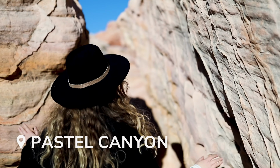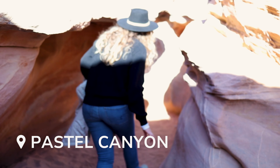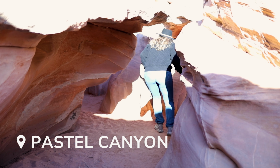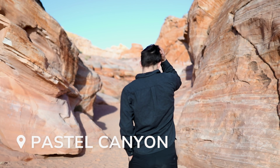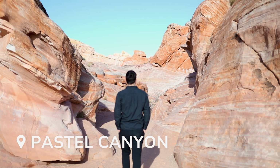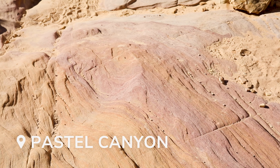Otherwise, we liked the whole loop trail. You get to see a pastel colored slot canyon. That was really fun. It's not quite as tall as the White Domes Loop canyon, but it's still really fun because it is pastel colored. These colors were bright yellow, bright pink, a little bit of green, a little bit of purple and red. It was really cool to see these watercolor colored rocks in the middle of the desert.